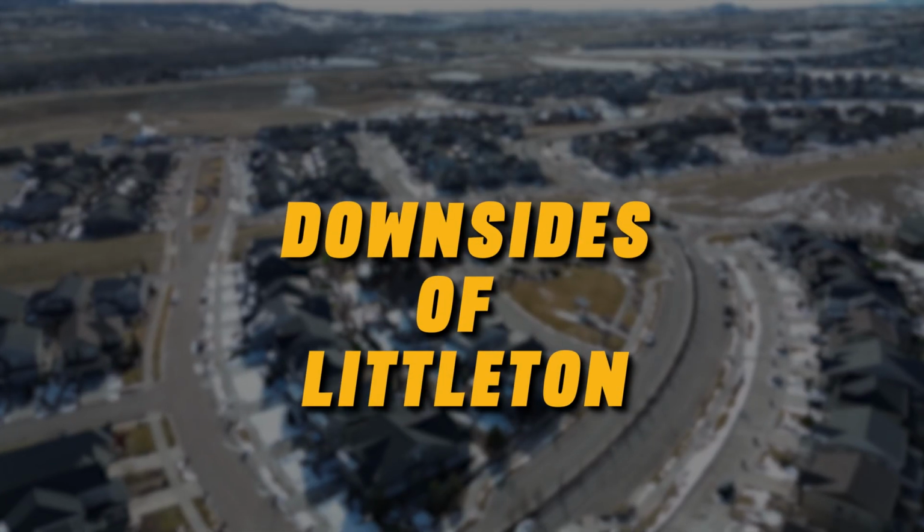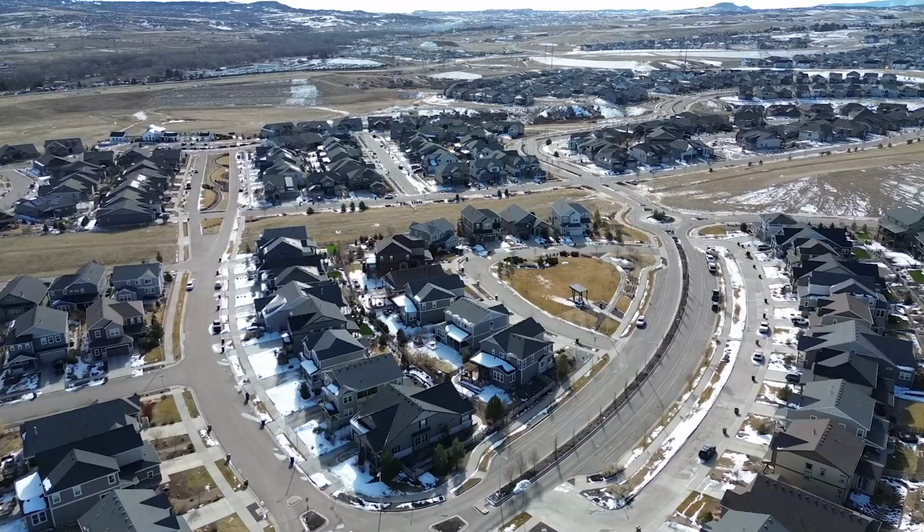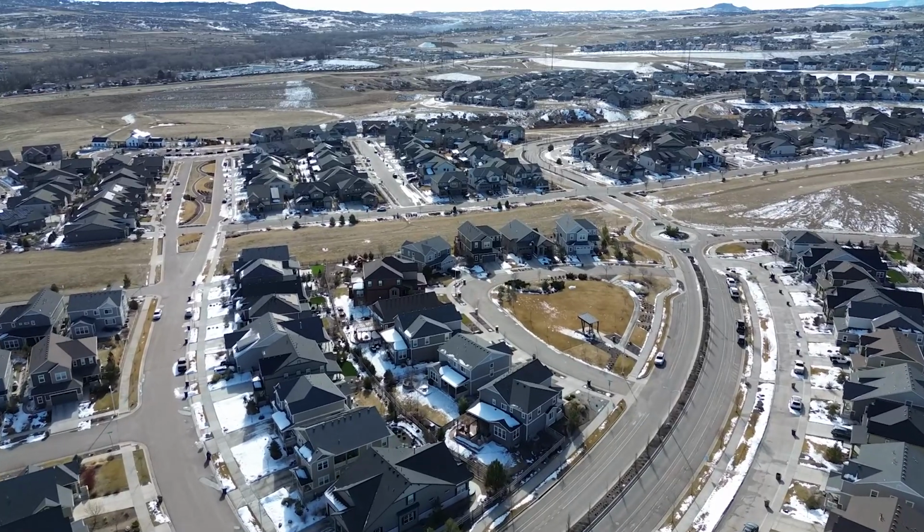Now, downsides of Littleton, it's not going to have as much nightlife as, say, a Centennial or maybe even an Arvada. It is more of a quiet neighborhood, suburb, bedroom community. So if you're looking for a little bit slower and quieter pace of life, Littleton is going to be a better option. If you're looking for a little bit faster pace and more things to do and a little bit edgier vibe of a town, maybe the Old Town Arvada would be the best.